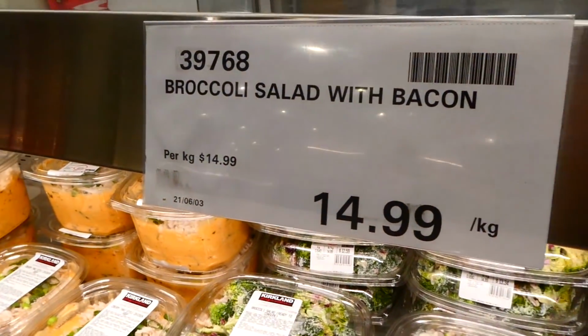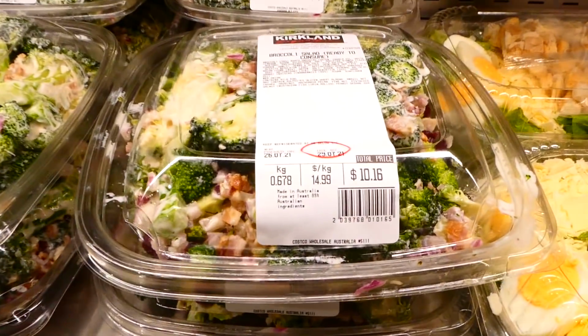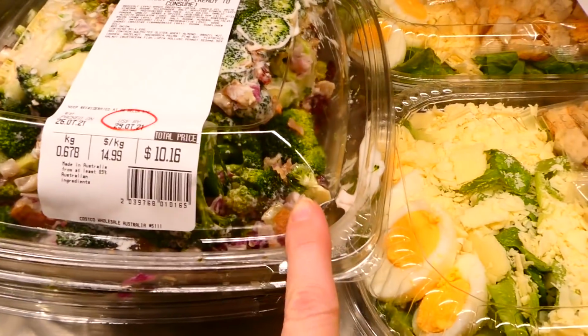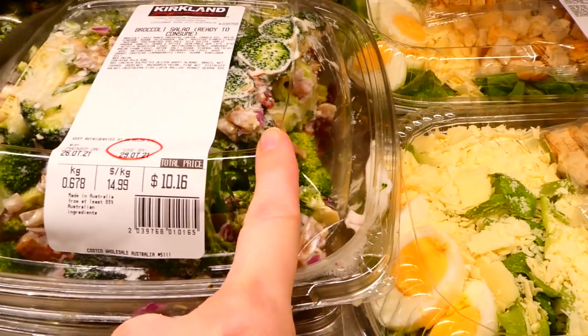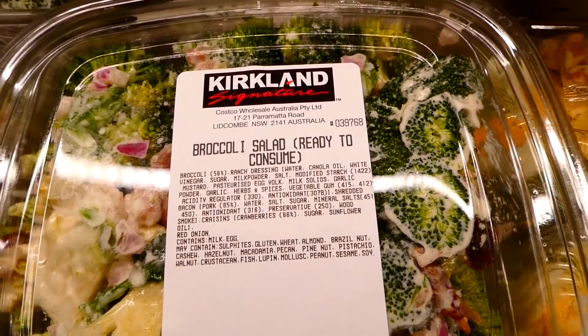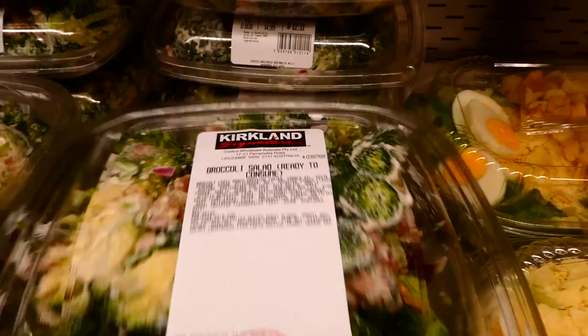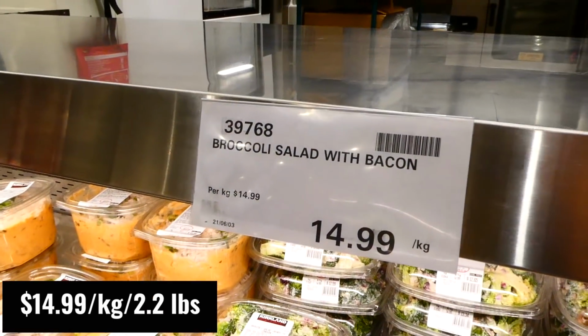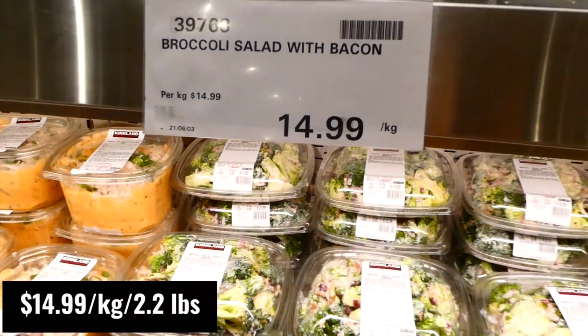They've got a broccoli salad with bacon. I actually make a version of this at home myself. I don't put cranberries in it, but I can see there's cranberries, red onion, it's got bacon, and it's probably a mayonnaise based, or a ranch dressing is what's on this one. And you've got your broccoli. Sorry, it was $14 for the Caesar salad, and then it's $15 a kilo for the broccoli salad.